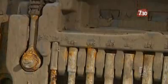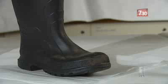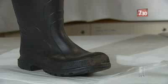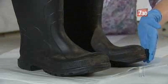Objects are not just objects, they're symbols. They contain stories, they symbolise stories. They stand in for experience, I think. So a pair of gumboots isn't just a pair of gumboots. For anyone who volunteered, the sight of some muddy gumboots will bring back that.